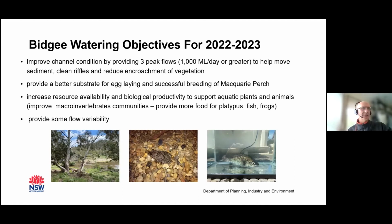And this water year, I'm talking about what have we done. A lot of this I did the year before last, but my colleague Emma Wilson, a shout out to her, who's on leave at the moment, did it this year for the upper Murrumbidgee, the Tantangara flows. So we're looking to do a number of things. One is to improve the channel condition. So we've got 3 peaks above 1,000 meg a day.